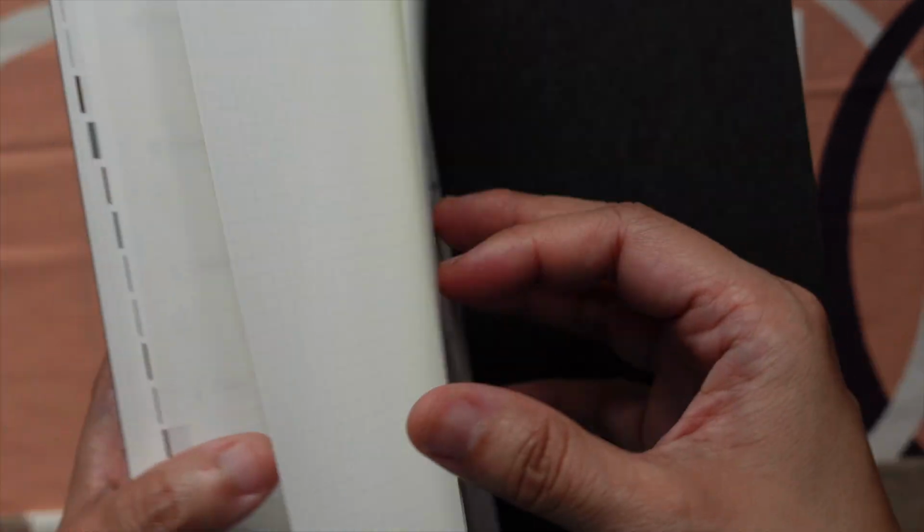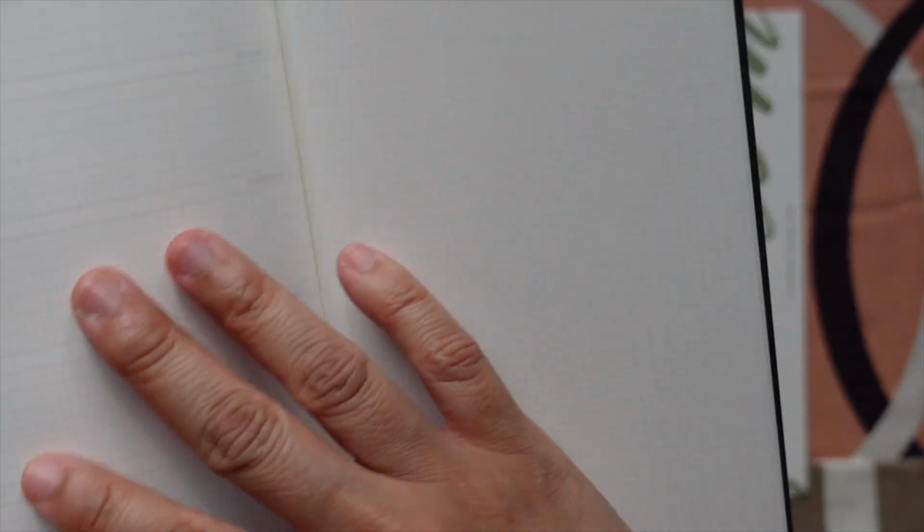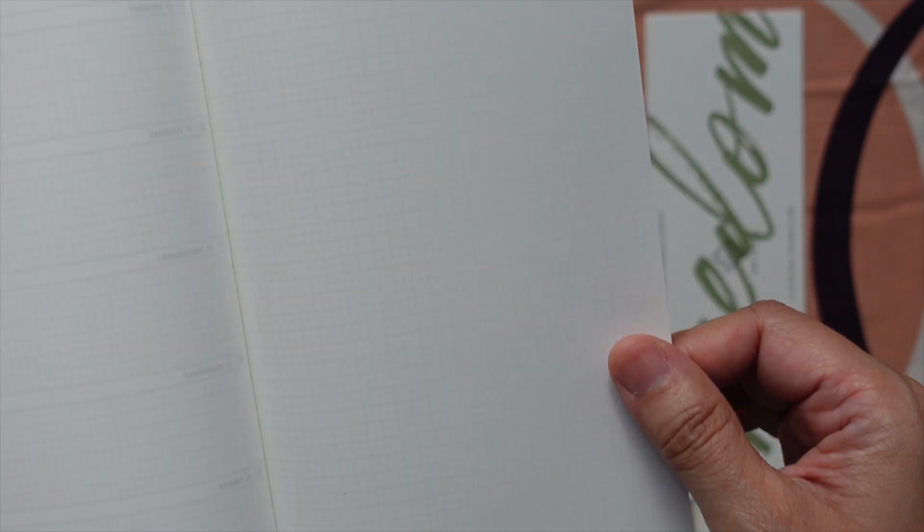There are a couple of pages for notes, not a lot. You can't do any one page a day for this one because this is just an insert, but all of their pages are numbered, which is great. The grid here at the notes section, now I'm noticing without all of the printing in the weeklies and monthlies, it's quite light. So that might be a thing for those who have issues with very thin grid lines.